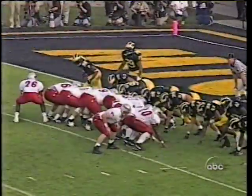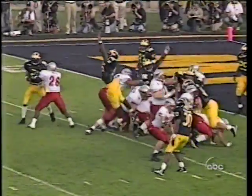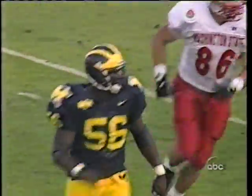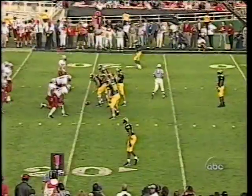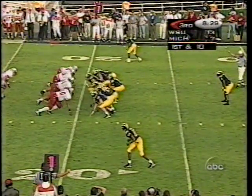Let's go back to the blocked extra point. Right up the center. Hall just went over the top. Just jumped right over both of them. Wow. That may be very big before this day's over. First down for the Wolverines at the 20 now.